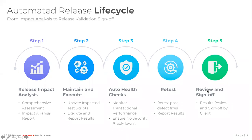So this whole end-to-end process, this 5-step process, makes testing a non-event for this particular customer, because they don't have to worry really about doing testing every time there is a release that is coming in. Their team can focus more on other important tasks that are adding value to the organization.